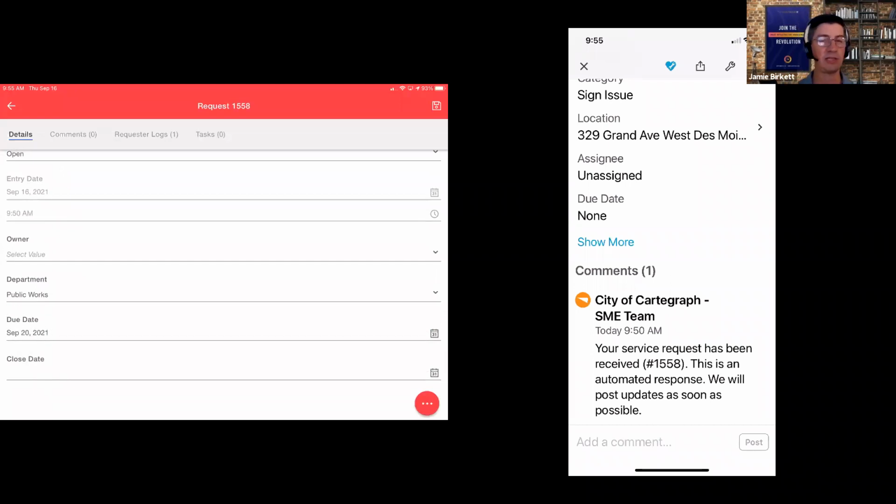Two, if I scroll down here, I can also see that there is a due date, and we're going to talk about this a little bit later, but SeeClickFix has the ability to create service level agreements. So in this case, we can set those service level agreements in SeeClickFix. That will establish a due date, and I can automatically pass that due date into Cartograph.